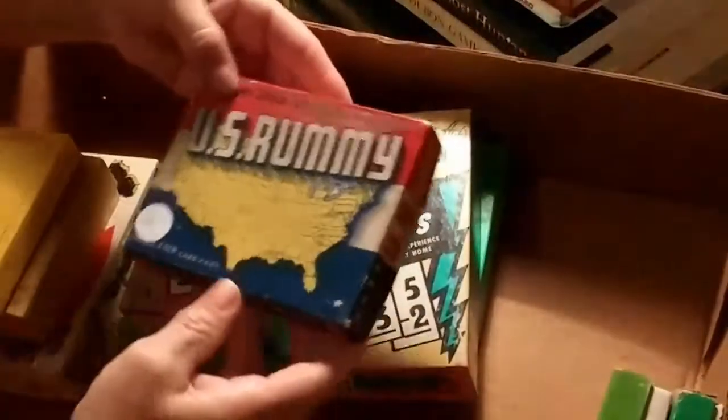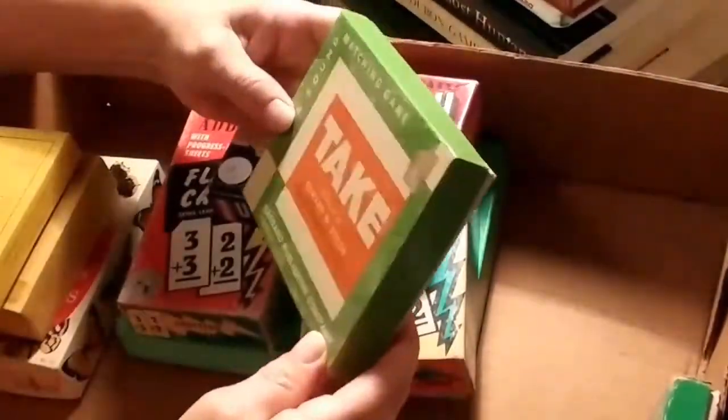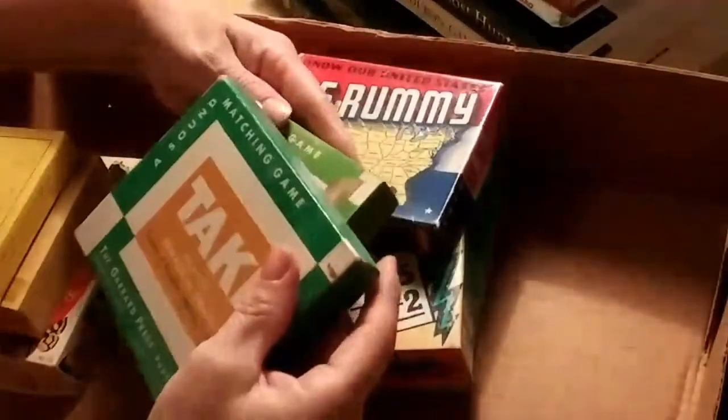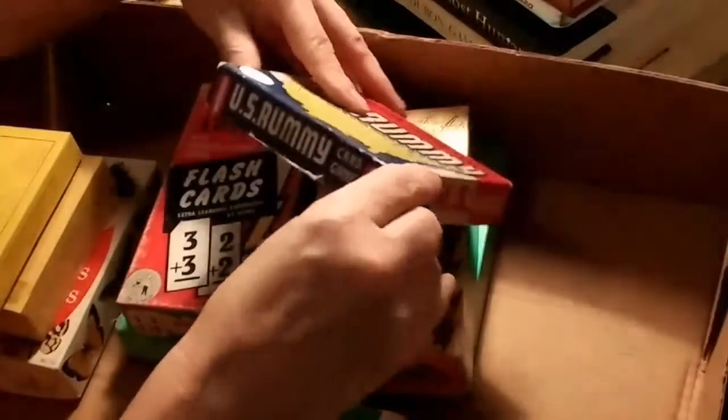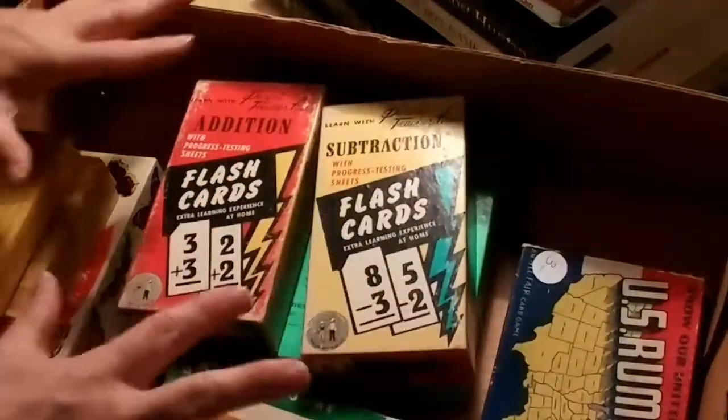Addition flashcards, subtraction flashcards, U.S. Rummy for travel journals, a sound matching game called Take, another one called Take, 1953. This one, sorry, I have to open it. It's the States. I mean, these will be going into some travel journal kits. Fantastic. You know, I got there early enough.